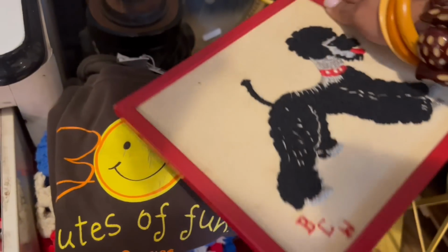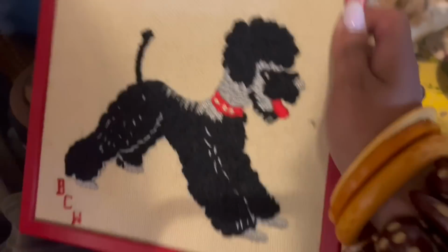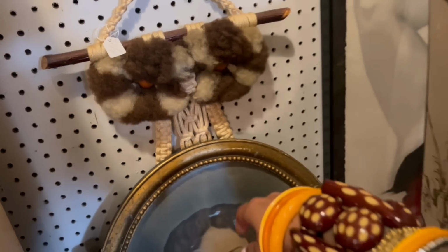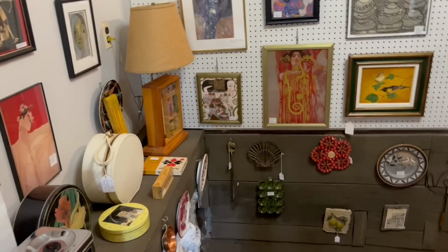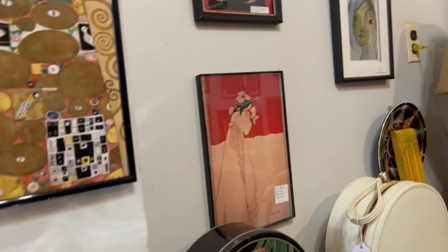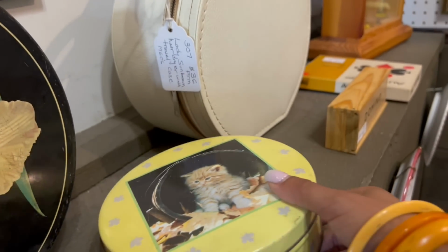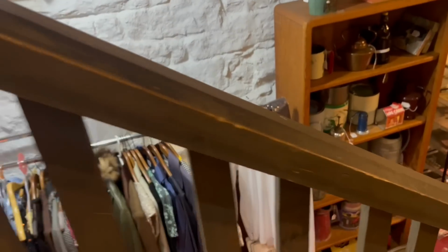How much are you? Be kind to me, because I need poodle stuff. 25 firm. Dang, that doesn't leave enough room for me. But that's the right track at least. And then also check out this cool macrame owl. I'm kind of curious what's down in the basement next. Watch my step here. I see a lot of Gustav Klimt prints. Picasso. Love modern art. Cat tin. I already see a jacket that looks interesting to me.